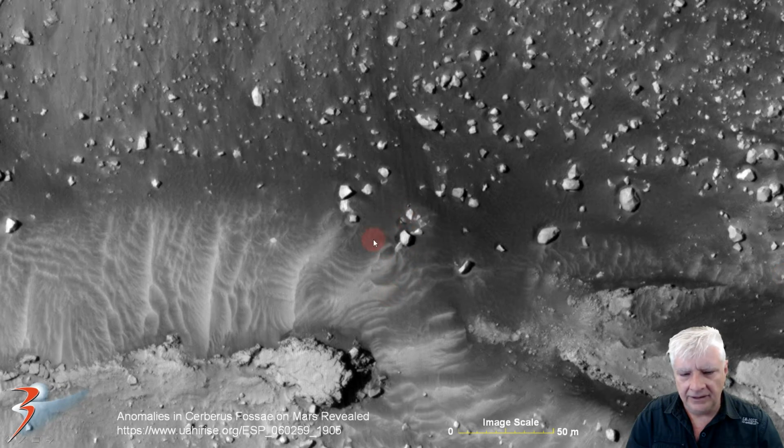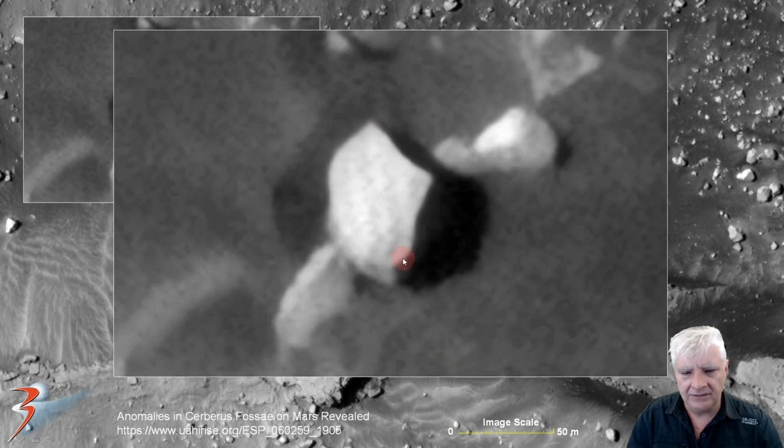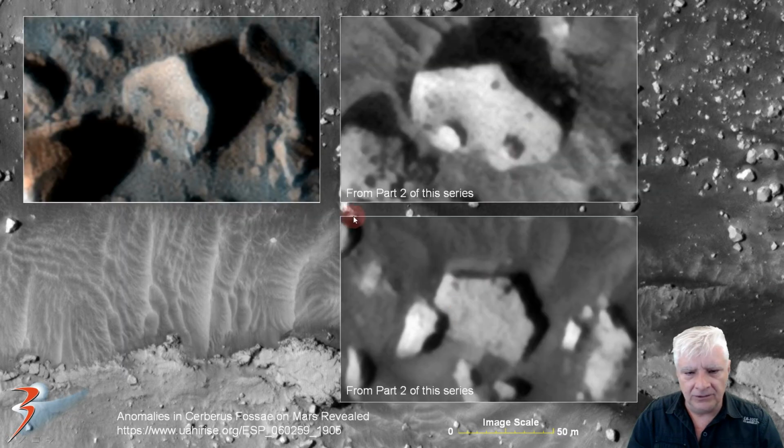Okay, there we're looking at another one of these partial hexagonal designs. We've got 1, 2, 3, 4 sides visible over there, and again each side is about 8 meters long, just like all the others that we had a look at in the series. Well defined edges, nice angle over there. The examples from part 2 of the series. Check that out, we've got commonality going on there again, guys.